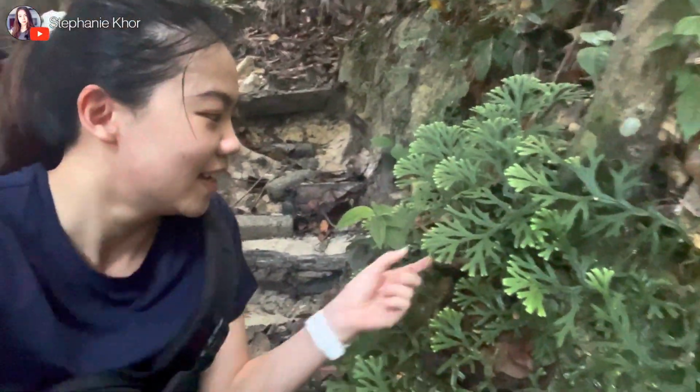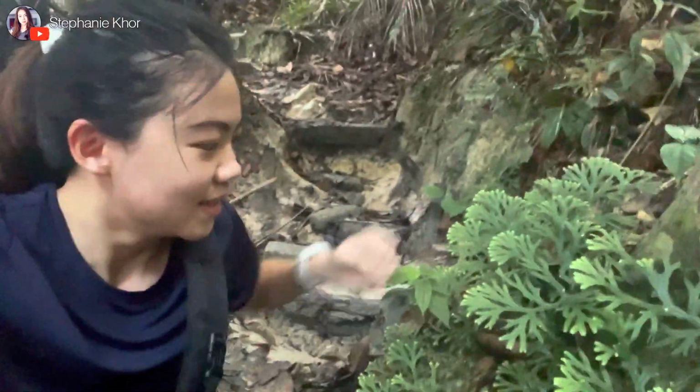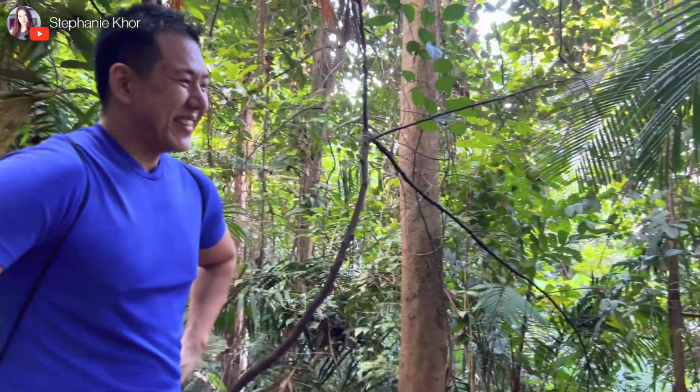So if you see this plant here, it's called the coral leaves. Is it coral leaves? And then I was told that if you see this kind of leaves, it means that the water area is nearby or it is very humid. Yeah, coral leaves. Okay lah, it's fine.